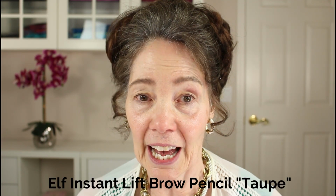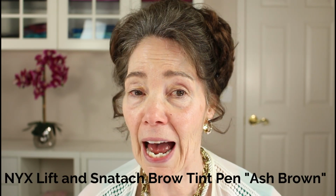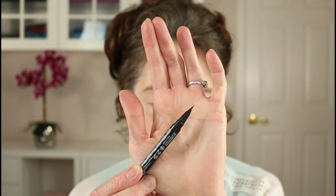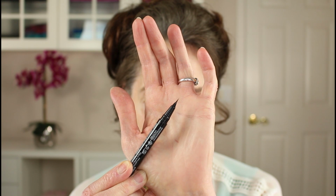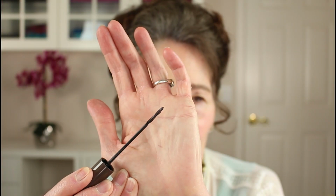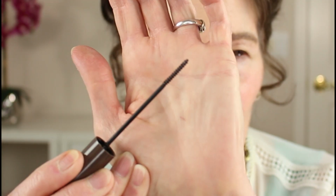I've already done my brows using 3 really good drugstore eyebrow products: e.l.f.'s Instant Lift Brow Pencil in Taupe, NYX's Lift and Snatch Eyebrow Tint Pen, and Almay's Brow Styler Gel in medium brown. Here's what they look like. And in case you haven't seen it close up, this is what the NYX Lift and Snatch Brow Tint Pen looks like. And what I love about the Almay Brow Gel is the very thin applicator, which makes eyebrow gel application really easy.